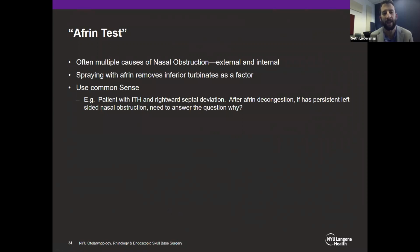So, I just put that example of a patient who has a deviated septum to the right and inferior turbinate hypertrophy. If you give them some Afrin decongestion and they still have left-sided obstruction, you have to ask the question, why? What's the issue? And sometimes you have to look more externally, which should be part of the exam. Are they having nasal valve collapse or whatnot? So it just helps us to have an algorithm and a logical way of looking at what the diagnosis is.